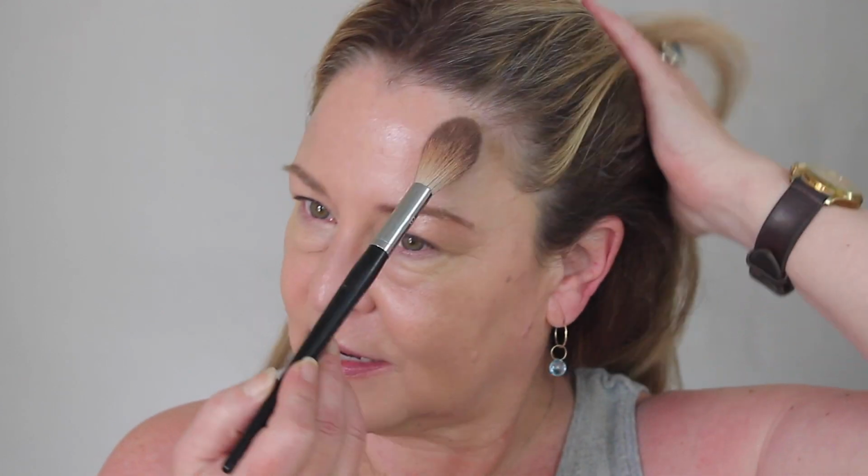I'm going to take up the golden and just kind of turn my brush around as I do, and wish me luck. I haven't powdered my face, so this will be a nice little test. And I didn't pick up a lot.